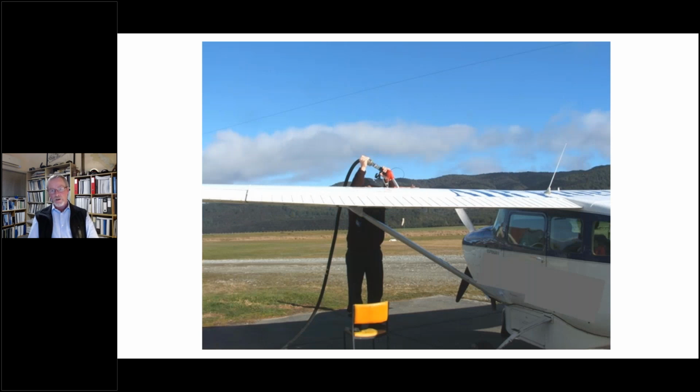I'll put this picture in for aviation friends again. What is the thought process here? This is an owner filling up the fuel tanks on his plane. He's probably done this 100 times. Safety is the ability to see the accident before it happens.